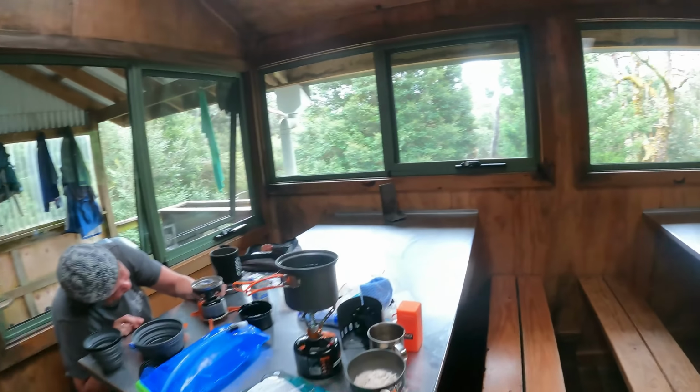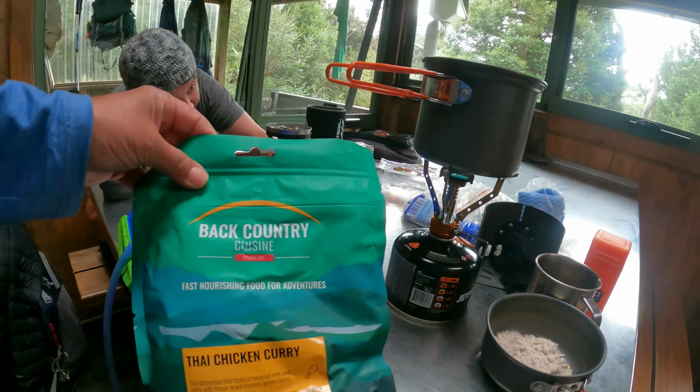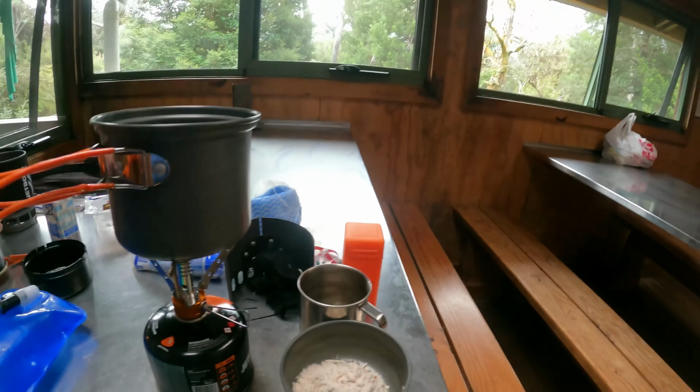This is dinner for today. I've got some soup and I have Thai chicken curry. Oh, there you go, Thai chicken curry.